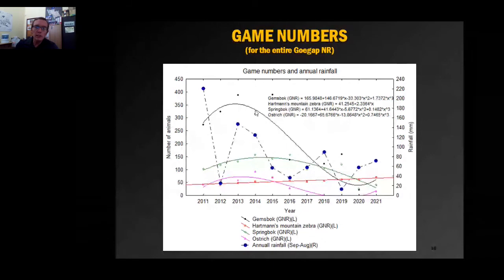So you'll see that the trend indicates that there's been a sharp decline in the Gemsbok numbers from around 2014-15, as well as that of Springbok, indicated by the green line, and also the ostrich in pink, but that was not active culling, that was just natural die-off. It's only the Hartmann's Mountain Zebra numbers indicated by the red line that remained constant.